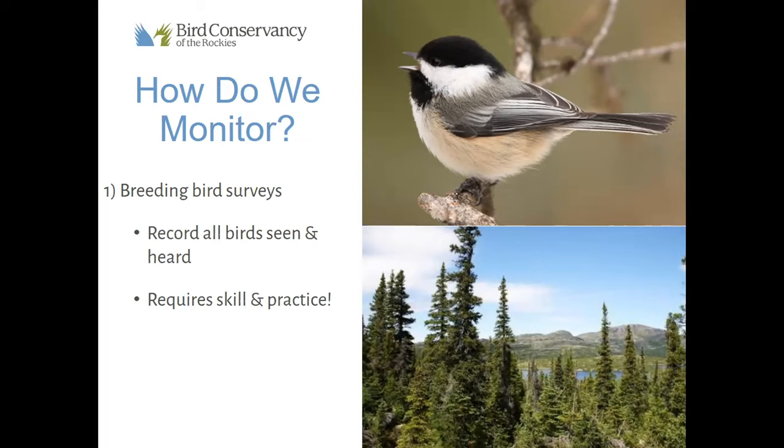Many times you don't actually see the birds during a survey, but you hear them singing or calling. So imagine if that black-capped chickadee in the picture were singing in one of those spruce trees in the bottom picture. You're probably not going to see it. Now, to make it a little bit more complicated, imagine if you have 5 separate black-capped chickadees singing at one time and you can't see any of them. So keep in mind that you also don't want to count birds twice during a survey, so you also need to mentally keep track of who's singing and where. It is not easy.